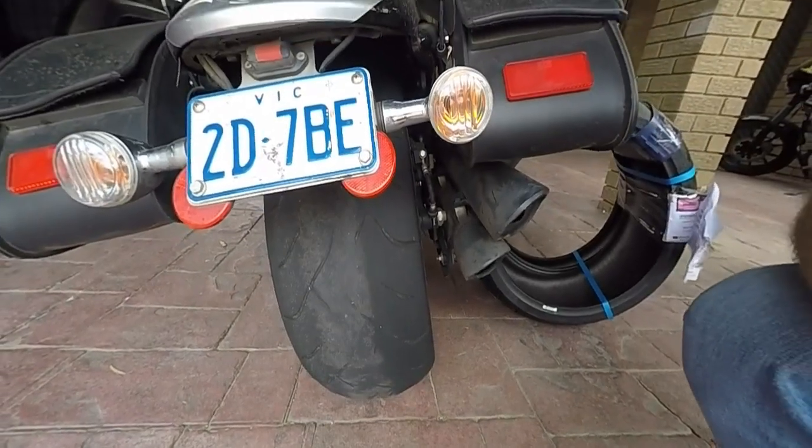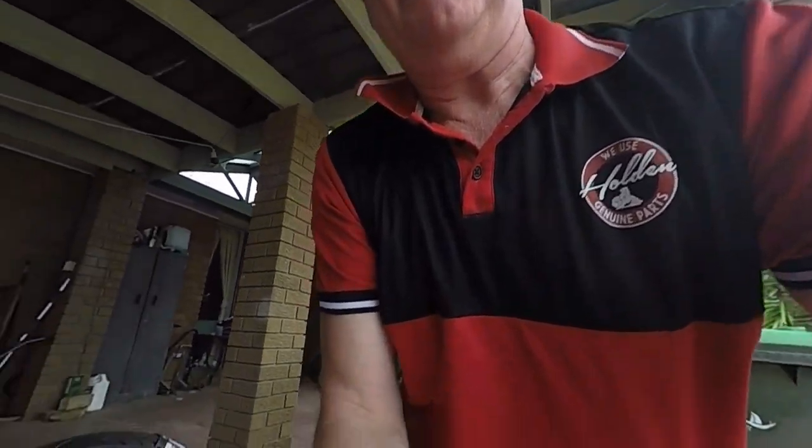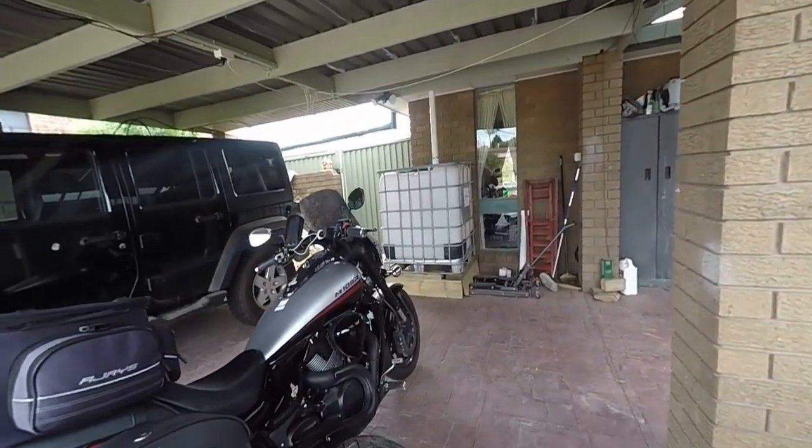These are the tyres that came on the bike when I bought it. They're Dunlop Continental. They were okay in the dry, but in the wet they slid like hell, especially when you hit the yellow line in the middle of the road. But then again, an 1800 Boulevard's a big bike, so.